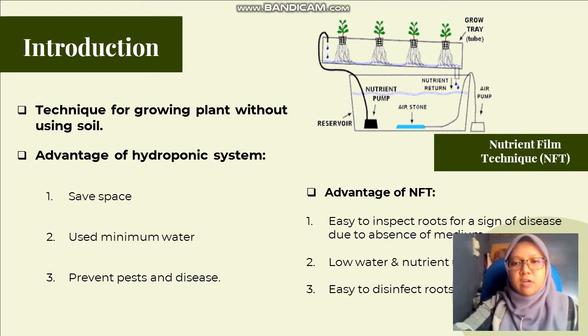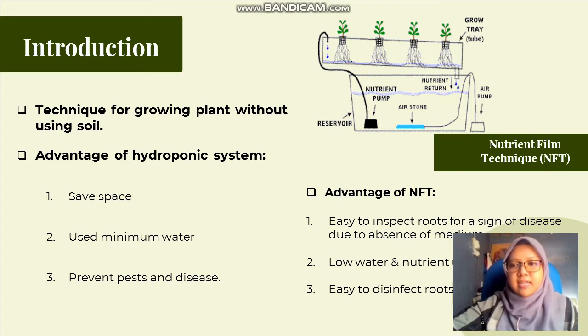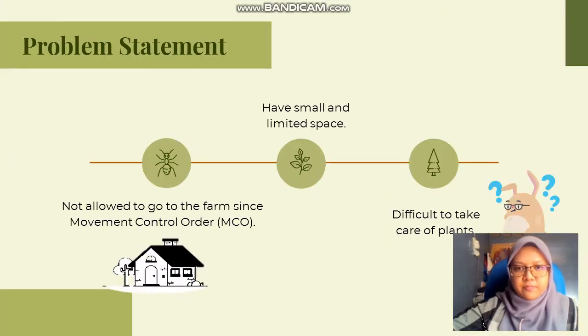Okay, the advantage of NFT is that it is easy to inspect roots for signs of disease due to the absence of medium. Second, low water and nutrient use, and easy to disinfect roots.